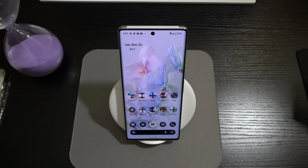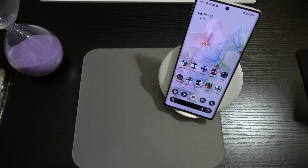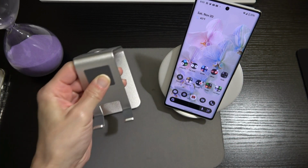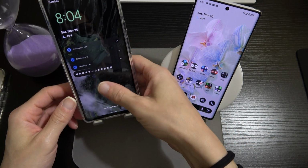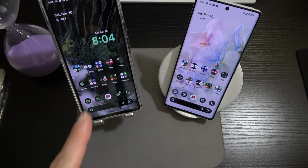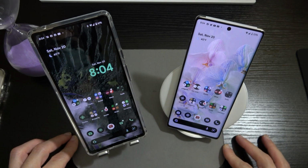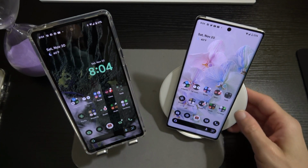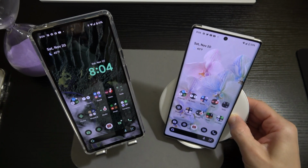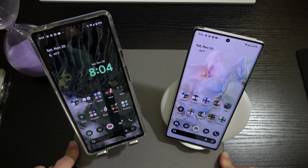You've got to look at what the main differences are between the 6 Pro here and the 6. Because this phone, the Pixel 6, is $599. Okay, $600. It's got the same internal specs, the same Tensor chip.